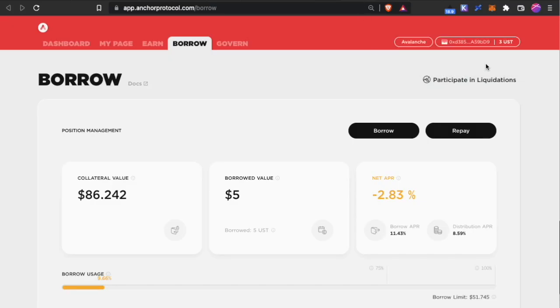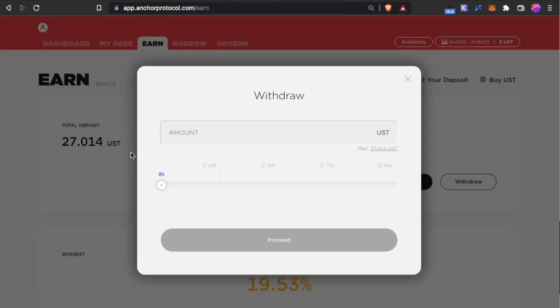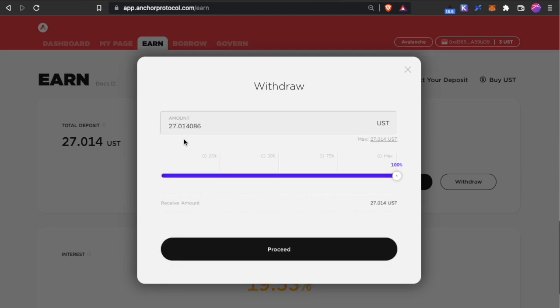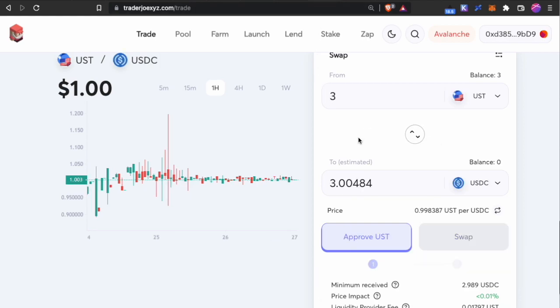If I go to Anchor, you will see that it only recognizes the UST without the AXL, which is the $3. So if you want to deposit UST into Anchor, please make sure that you are getting the one without the .AXL. Assuming you want to withdraw, I already have some deposit here, which is $27. If I withdraw this $27, it will go straight back to my Metamask. From there, I can go back to Trader Joe again and switch it to some other crypto assets that you need.